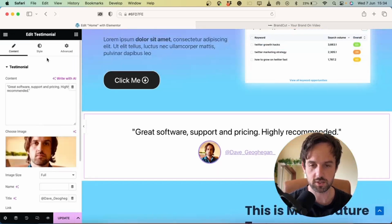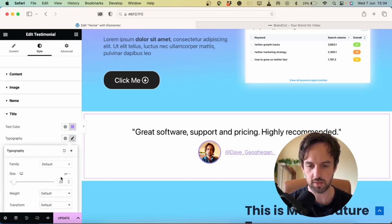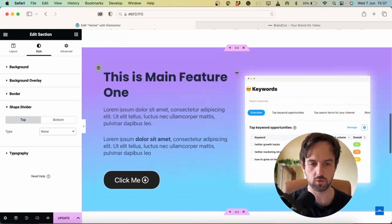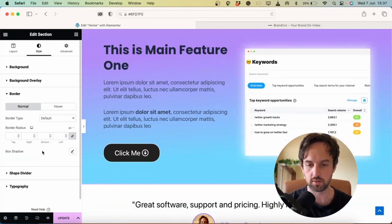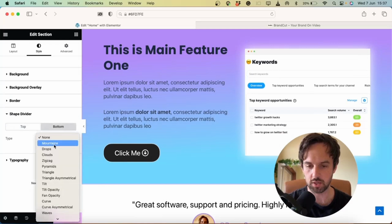So the very last thing I actually want to do here now, just to make this look a little bit nicer, is go back down to title here, and I do want to make this a little bit bigger, so I'm going to just do 25, I think. So one more thing we can do here to add a little more to the design is to click on the top section here. So click on the 6 dots, so we select this entire section, and now we want to go down to shape divider, and we want to click on bottom, and we're going to add a shape divider to the bottom.